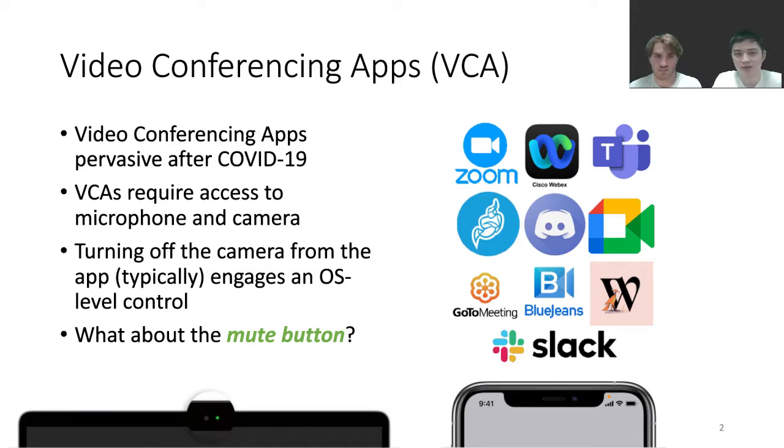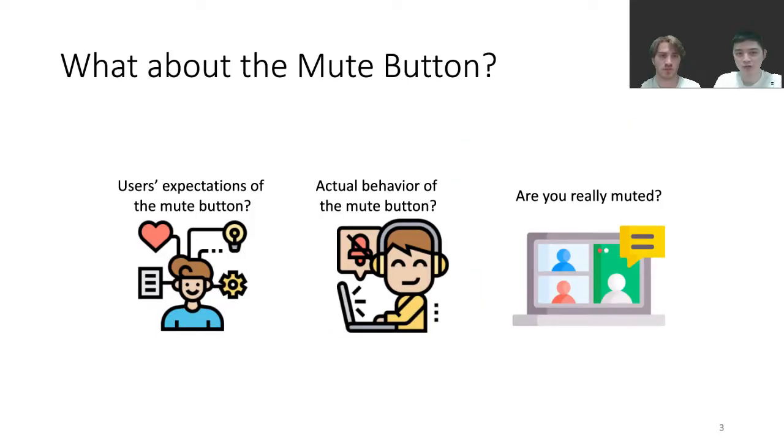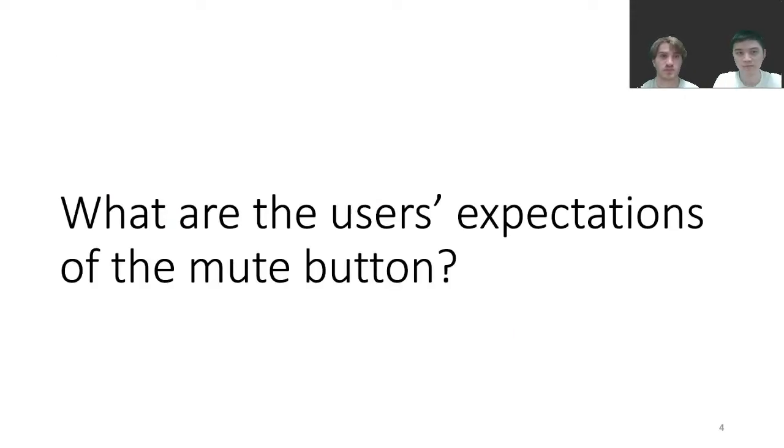Even though a mute button is provided to mute the microphone, there is no thorough privacy analysis of this function for VCAs. So we are here today to address the question: what about the mute button? To answer the question, we need to first establish what should be happening by asking users what they think. We need to understand the VCA's actual behavior, and from there, observe if what the user expects is actually reality.